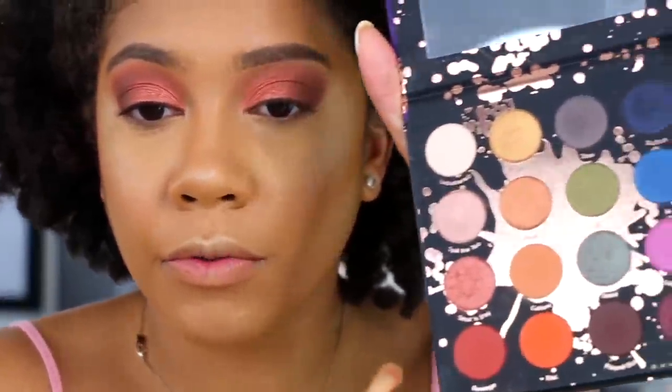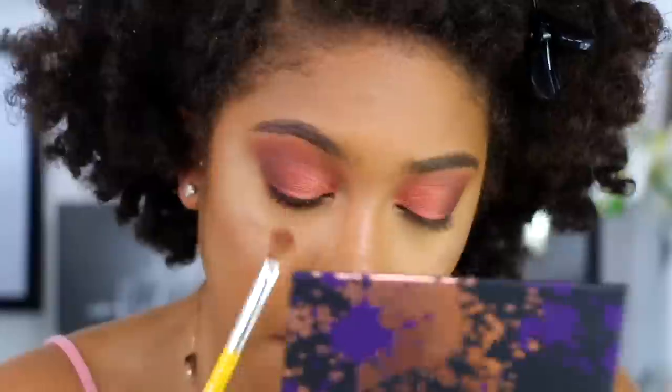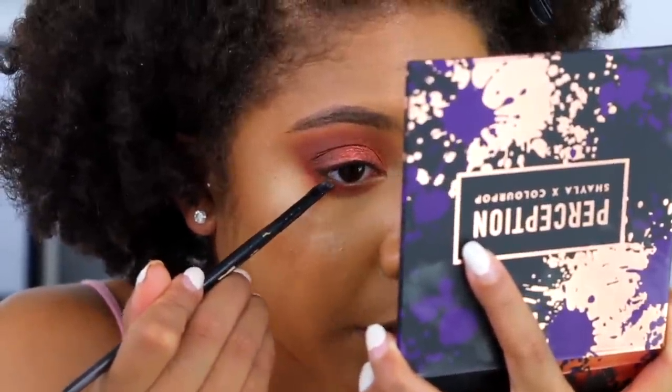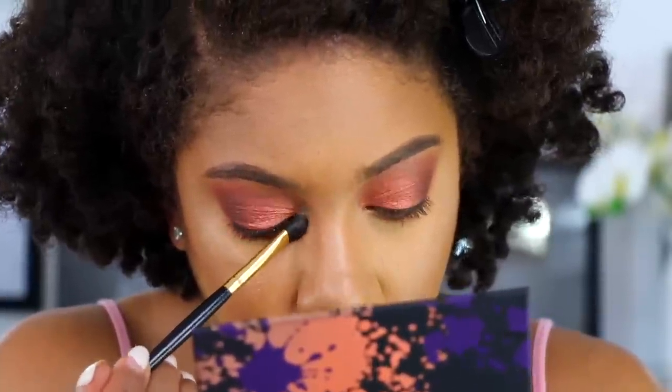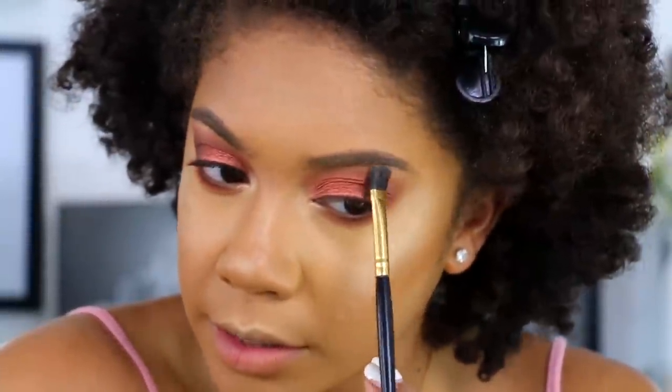All right, I'm gonna go in with Revenge right here, and we're going to put that on the lower lash line. I kind of wish that they had a black shade within this palette. I think a black shade would have made this palette perfect. Okay, I'm gonna take Plaid Out and put a little bit of that close to my lower lash line. Okay, next I'm gonna take Unbothered, which is this beautiful vanilla-like highlighter color. When I say this is stunning, super pretty. And I'm just gonna pop that in the inner corner and just light it up. Taking a little bit to the brow bone as well, just like some leftover.